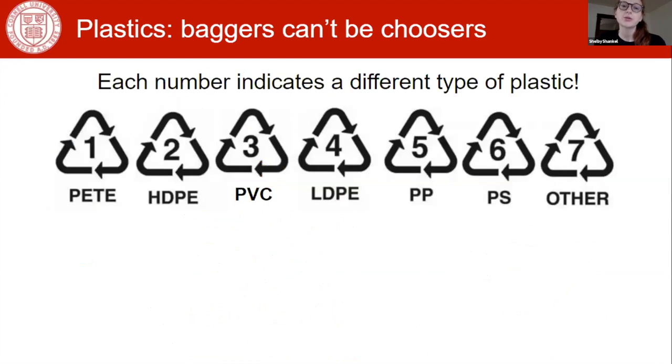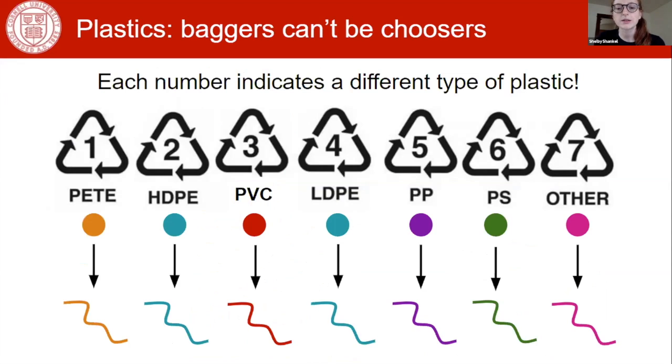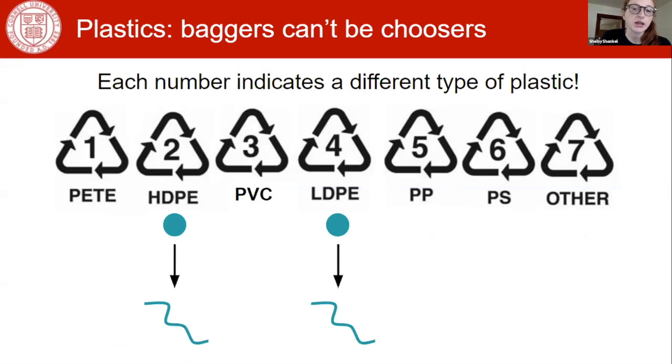And so if we go back to recycling, if you've ever looked at the bottom of a water bottle, you may have noticed the recycling symbol with a number in it. And 1 through 6 represents all different types of plastics. So 1 is PETE, 4 is LDPE, whereas 7 is all other plastics. So this means that they all have different monomers, that when they make polymers, those polymers all have different properties and give us different plastics. But if you notice, these two, HDPE and LDPE, are actually the same monomer.